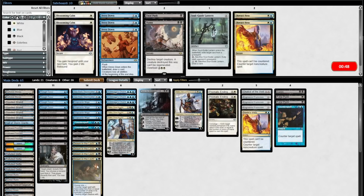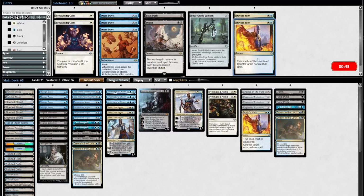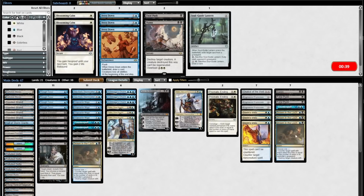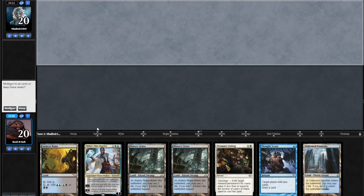Drown in the Lock. I guess since there's no creature removal, half of Drown is unnecessary, so switching it over to Veto might be better. That's just a cleaner counterspell that doesn't require any conditions to be met. Yeah, I'm into this. Let's do it. Prismatic Ending, Thought Scour, and Teferi.